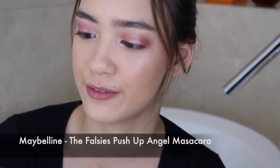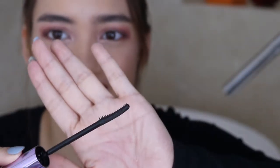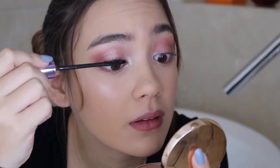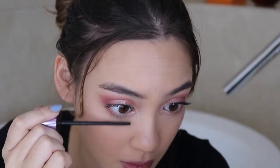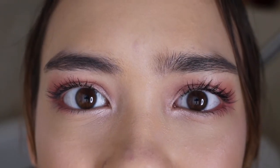And to be topping off the look, I'm gonna be using the Maybelline Falsies Push Up Angel Waterproof Mascara. And look at the wand. It's so thin and only has a tiny bit of spikes there on the top. And it really volumizes at the root, but then flicks out and flares out towards the outside of the lashes. Weirdly enough, I don't open my mouth when I'm putting on mascara. We're gonna put a bit on the lower lash. I'm gonna give you guys a close-up of the eyes. I think we did a good job, guys.